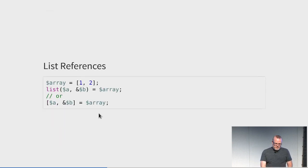We've also added references to list, so both the long form and the short form of the list syntax. You can now have references in it that used to not work.